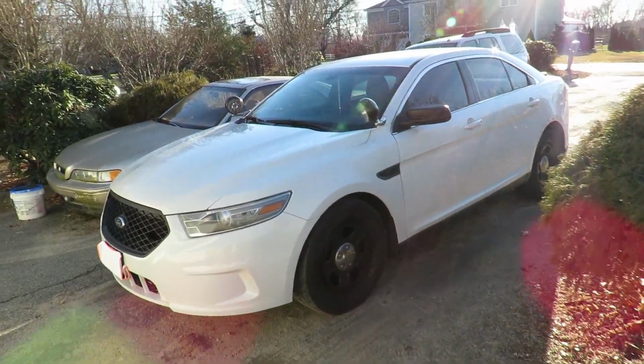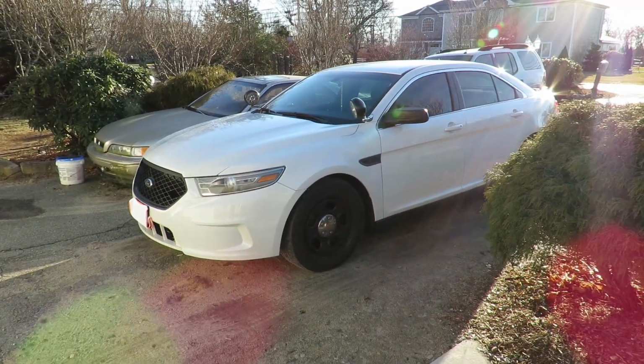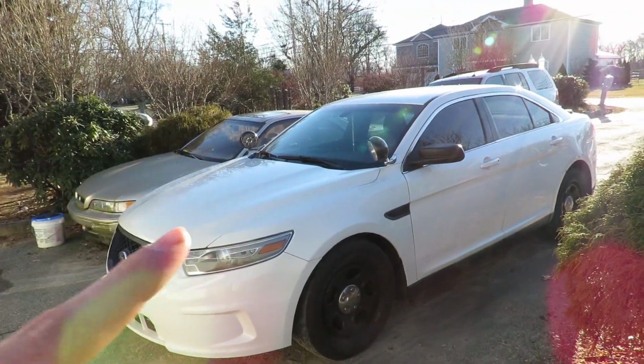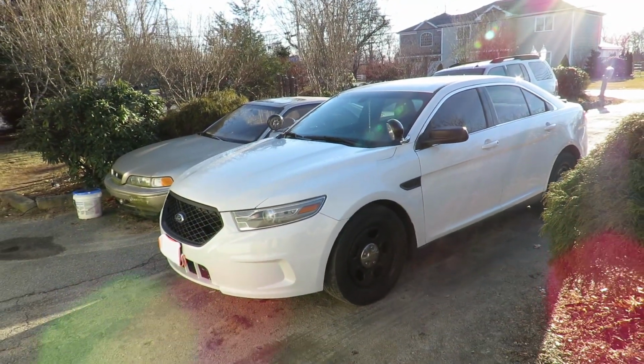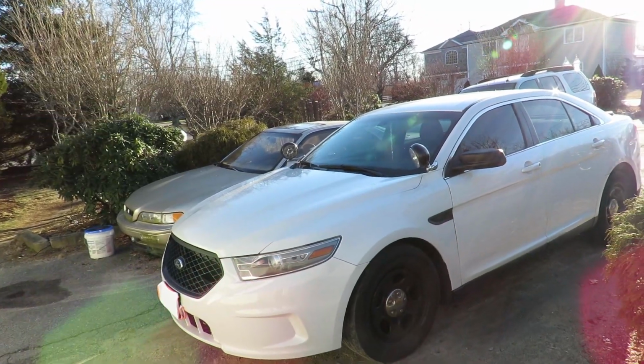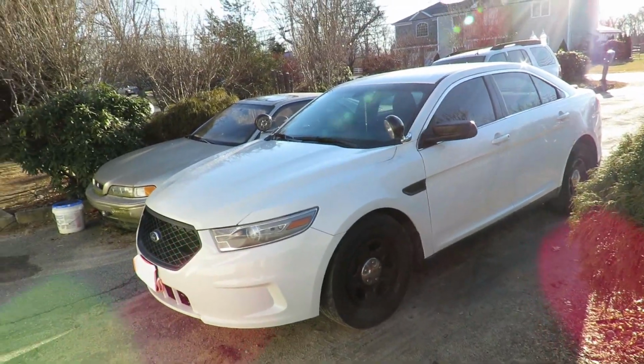The next thing is that the Interceptor Sedan has 3 different types of engine options, which I personally didn't know. When I went to go buy these cars, I only thought there were 2, the EcoBoost model and then just the standard V6 all-wheel drive model. But nope, there's actually 3. There is actually a front-wheel drive model as well. So we have 3 engine options.